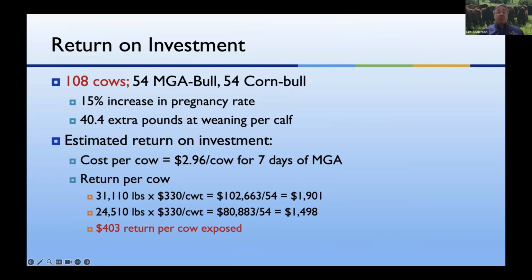95% of this group got pregnant. 80% of that group got pregnant. This group, the MGA group, calved 17 days earlier and they weighed 40 more pounds at weaning. Cost of MGA at that time was just $3 per head for the entire 7 days.